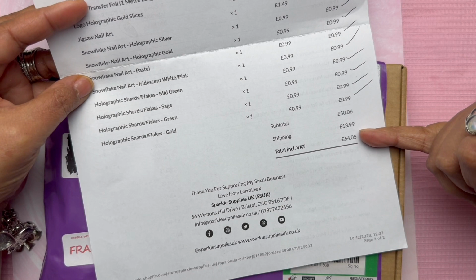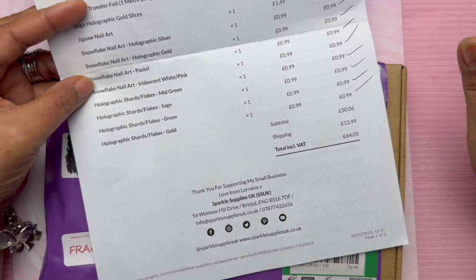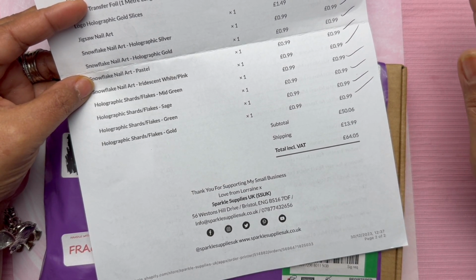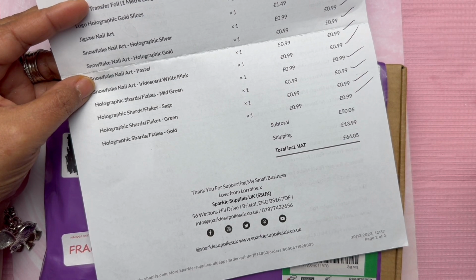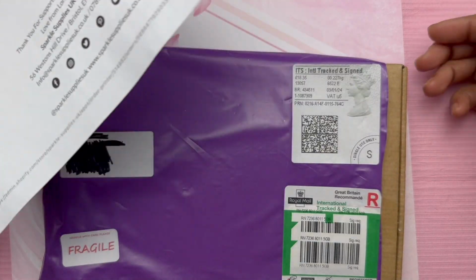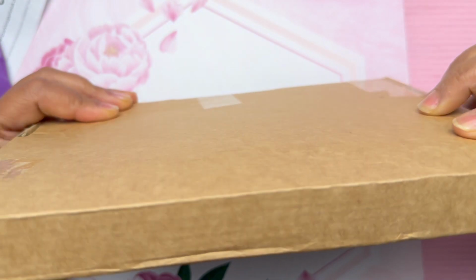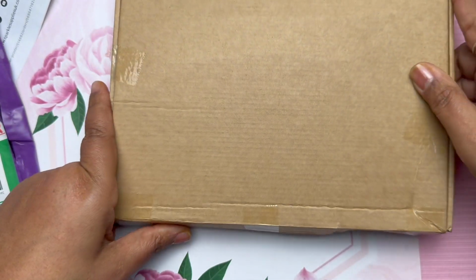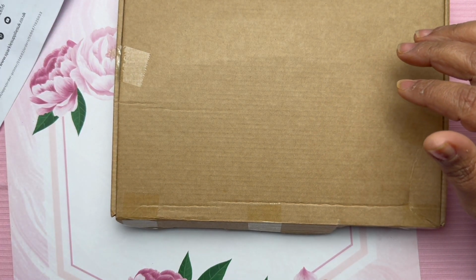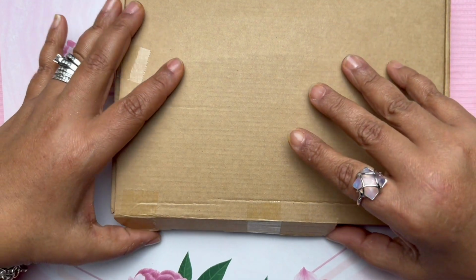The shipping was $13.99. That is a steep price to pay, but again, you have to realize that it's coming from the UK, so you're going to pay that sticker price for the package. And as you can see, my package is tiny, guys. It's thin. Like I said, the receipt looks like it's a lot, but it's just because it's a lot of small things.